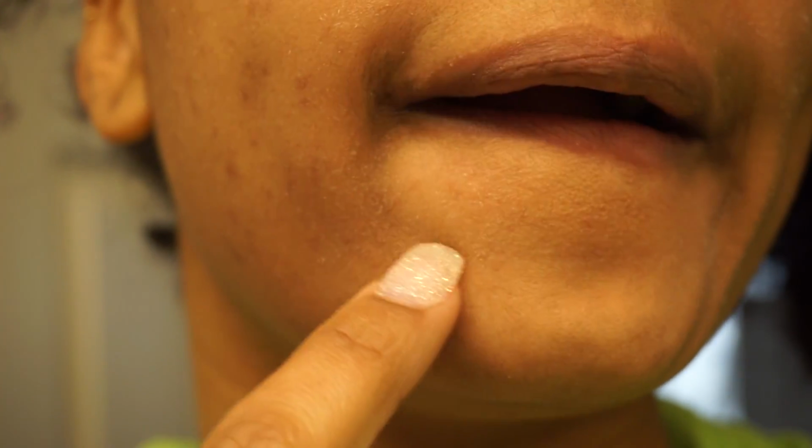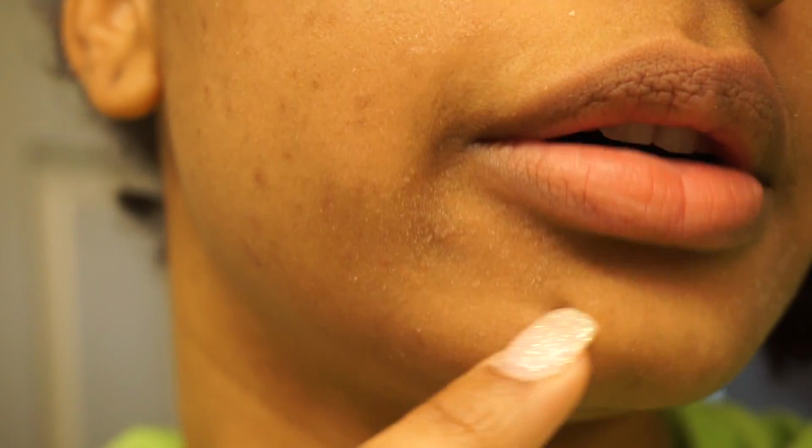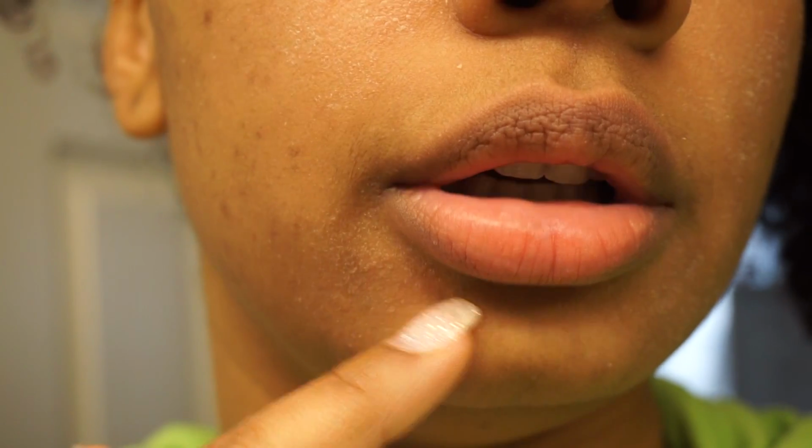And then I was about to break out right here, but it's not a full breakout, but it got really dry. So I was like, I don't know exactly why I'm peeling. I know you're supposed to peel while you're on Retin A, but 3 days, and I was using it every other day. I didn't use it 3 days straight. So I had to think, and I noticed that when using my natural soaps my face would be extremely dry, and then it started getting irritated.